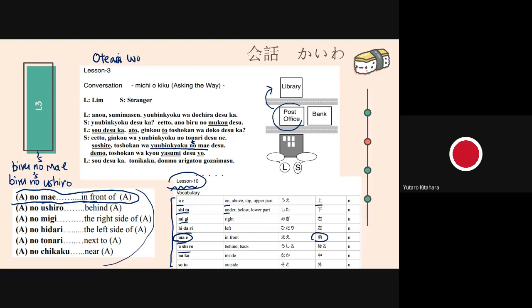お手洗いは Daiso no mae desu means what? The toilet is in front of Daiso. Correct. Can you understand that? Toilet wa Daiso no mae, Daiso de qianmian. Daiso's in front, or in front of Daiso. Yeah, something like that. Position will be useful in lesson 10. Then you will be able to find things, find places really.